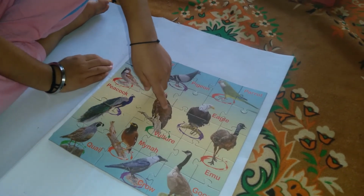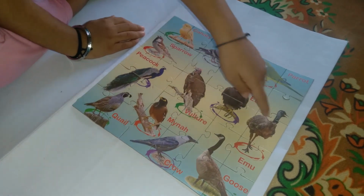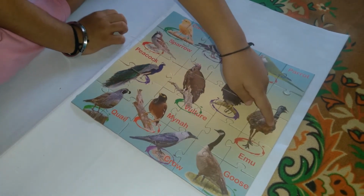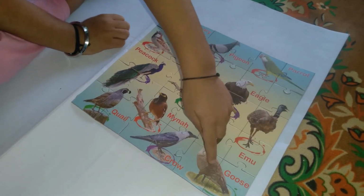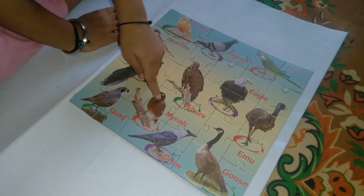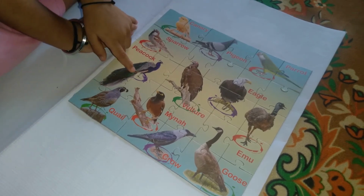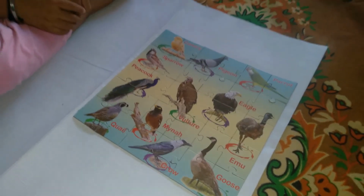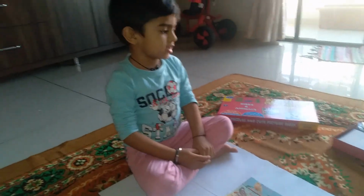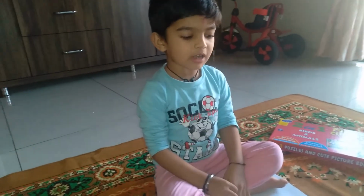Sparrow, eagle, vulture, eagle, emu, goose, crow, nana, quail, and peacock. Wow. Well. Animals. Now my bird puzzle is finished. Now animal puzzle. Okay.